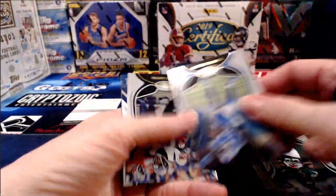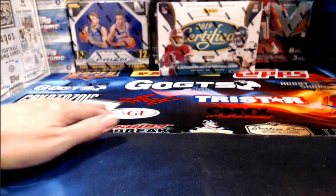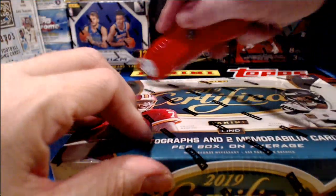So I wonder who our redemption is going to be. At least it came out late in the break, so you don't have to wait too long. I always set them up there in that little housekeeping area. I don't flip them over until the very end of the break. Whether we find one or whether we find 100, they always sit right there and wait until the end.